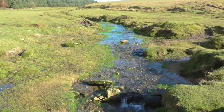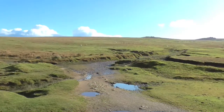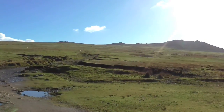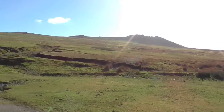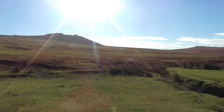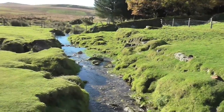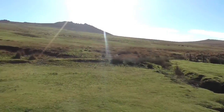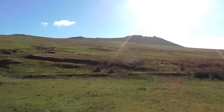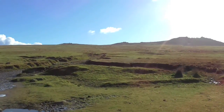This is very pretty already. Lovely weather, actually. I'm going to probably head up this, there's a vague path there. I'm going to head up towards the summit rocks. Really pretty. But it's quite a cool place. It's real Lord of the Rings territory. It looks pretty cool. So yeah, I'm going to get up there.